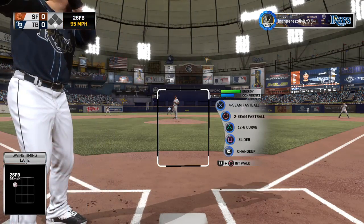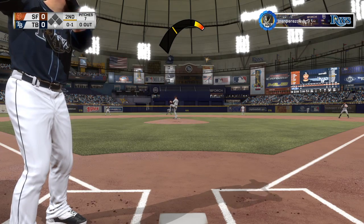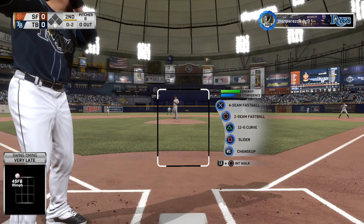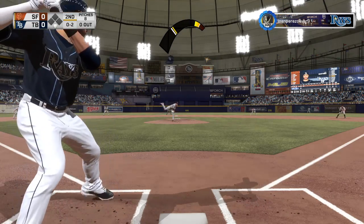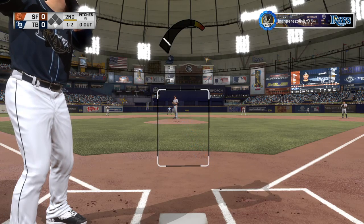Standing in, J.D. Martinez. He'll begin things here against Sonny Gray. Couldn't lay off the pitch inside. It's 0-1. 0-1 count. Here it comes. Swing and a miss way behind the big fastball. Man, he's got a good fastball. He showed it off right there. He blew it right by him. And he'll try and tempt him with one in the dirt, but he'll hold back here. It's 1-2.